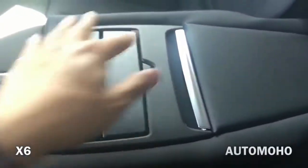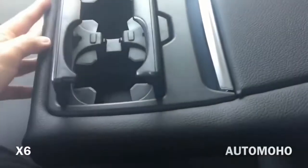Okay, so I'm 5'8" and I have plenty of leg room left, and that's with the seat all the way back. You also have a rear seat pocket. Rear seats are very well padded and very comfortable. Here you have the center armrest with 2 cup holders and storage compartment.